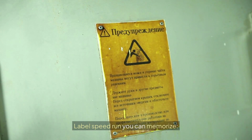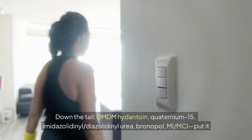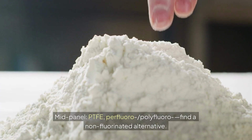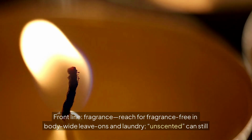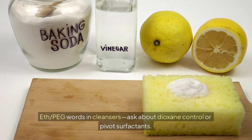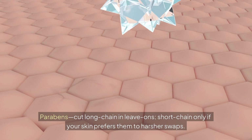Label speed run you can memorize. Top of the panel: DMDM hydantoin, quaternium-15, imidazolidinyl/diazolidinyl urea, bronopol, MCI. Keep them out of leave-ons. Think twice in frequent rinse-offs. Mid-panel: PTFE, perfluoro/polyfluoro. Find a non-fluorinated alternative. Front line, fragrance. Reach for fragrance-free in body-wide leave-ons and laundry. Unscented can still hide a masking fragrance. PEG words in cleansers: ask about dioxane control or pivot surfactants. Parabens: cut long chain in leave-ons. Short chain only if your skin prefers them to harsher swaps.